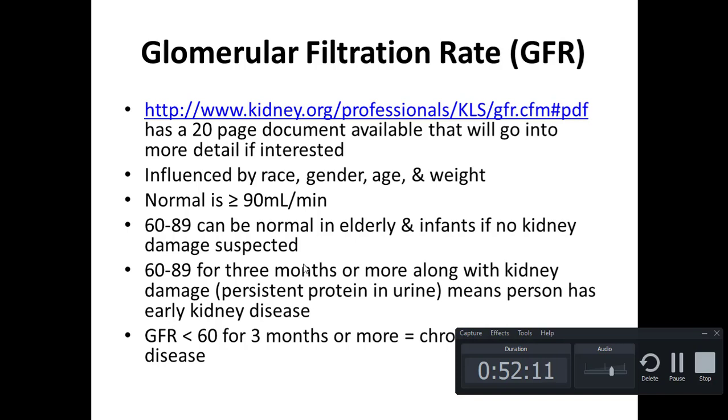Kidney disease is generally a GFR of 60 or below for 3 months. That'll tell us that the person has chronic kidney disease. GFR is calculated and their race, their gender, their age, their weight, all of that is taken into consideration. Generally, we want it above or equal to 90 mLs per minute. But we really want it up in the 100 to 125.